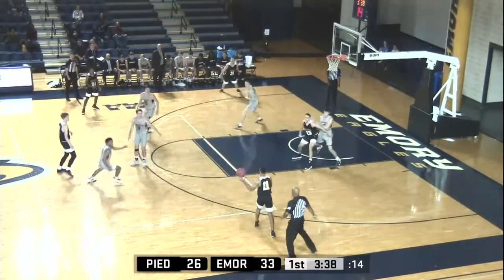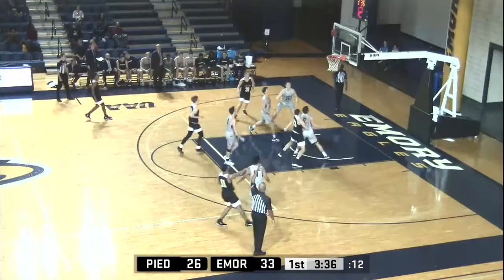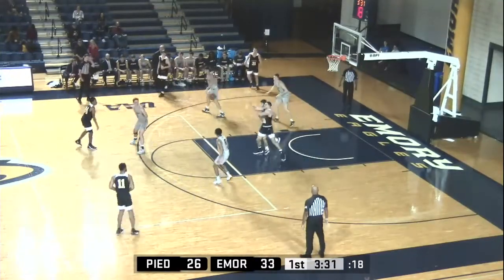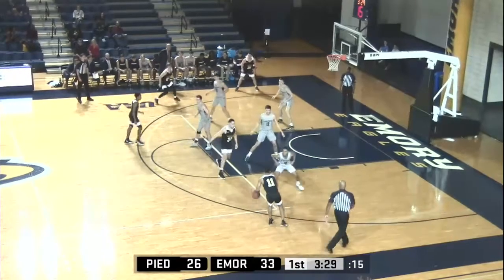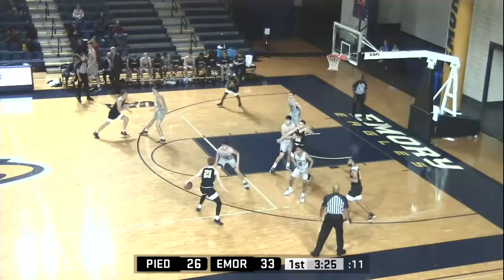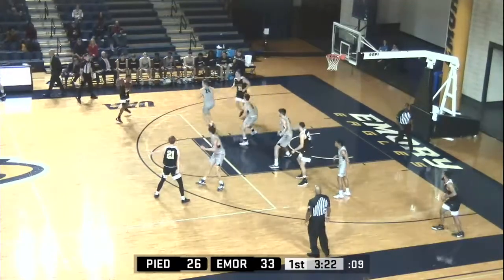Almost stolen away. Now back to Riley. Riley shoots a kind of an off-balance three-pointer. No good. Quick with the rebound. Back to Clement Owens. Inside. Back outside. Riley with it. He's quick off the dribble. 10 seconds on the shot clock.